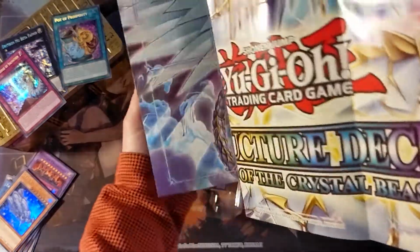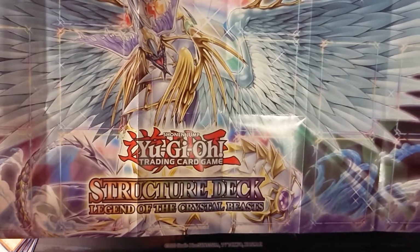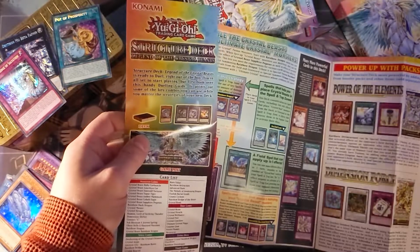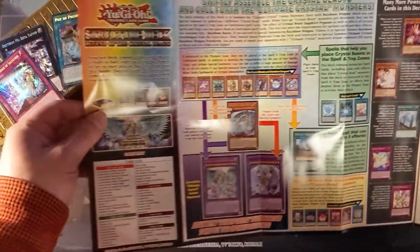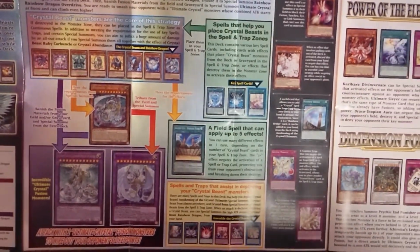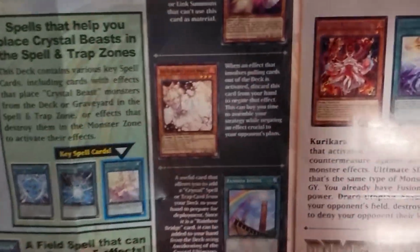So every one of these structure decks comes with a playmat. The playmats are cool. They look really cool, but they're just paper, so it's still kind of just meh. The back is neat because it kind of tells you how to play it. I got more stuff. Cool. I think I know what it is. Yeah, so we got some more stuff here. It basically just tells you how to play the deck, which is really neat. It then has some ads as well. It shows you some of the powerful cards, like that Ash Blossom.